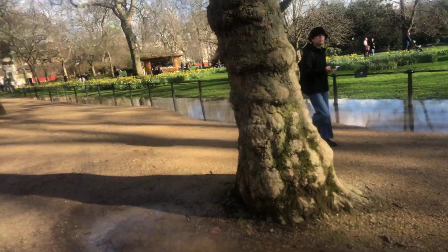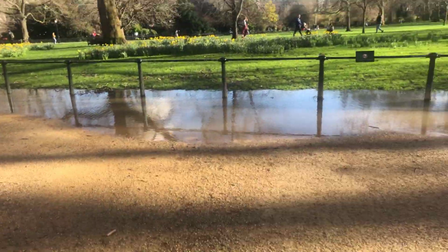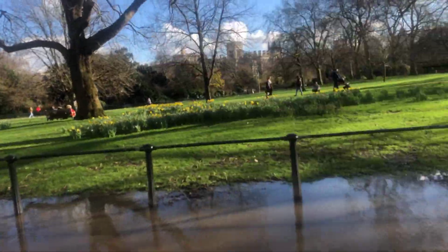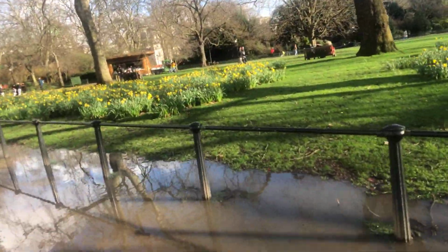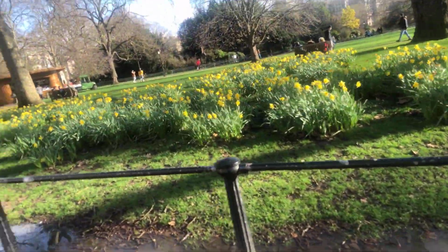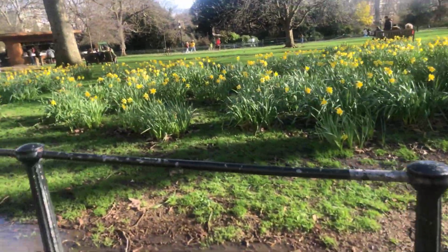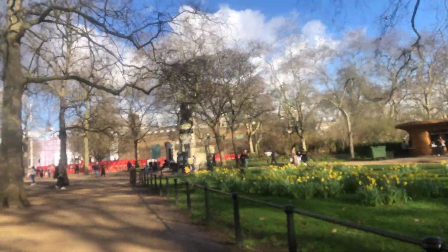So on my right, St James's Park. It's a bit flooded here. And the daffodils are out in force. It is the middle of February, and the daffodils are already out. The daffodils think it's spring. Well, it technically is spring. Very nearly spring. We're about to enter St James's Park. Who's that statue over there? We'll find out who that statue is in a minute.